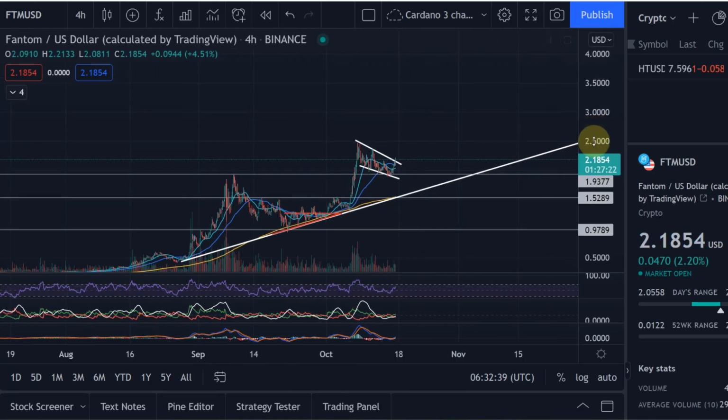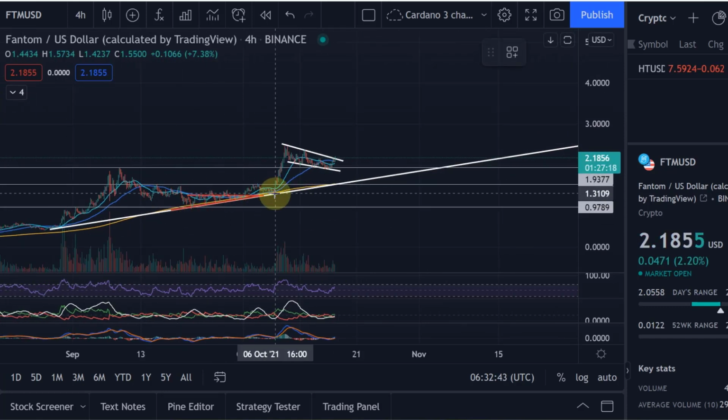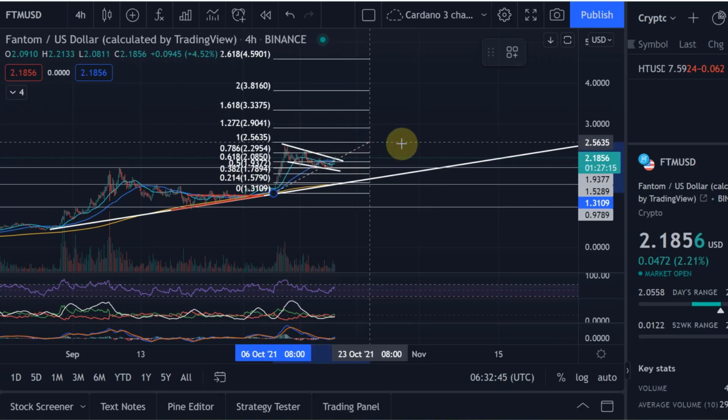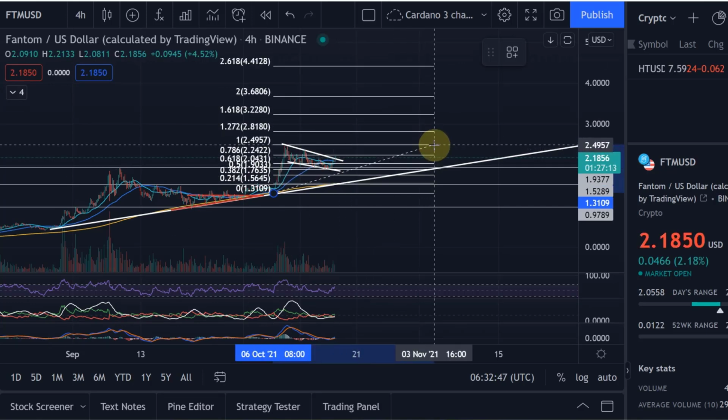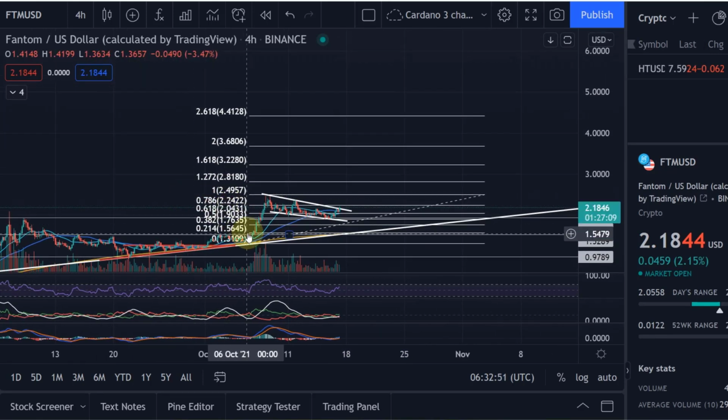And with regards to where Fantom could go, let's take a look. Let's take that last wave here to the high. It's not a major wave, just a smaller wave. But anyway, we take the Fibonacci extension levels, retraced back to the 0.5 Fibonacci retracement level at around 190. Looking at extension levels, where could we now go to? First of all, we need to get above the 250, right?